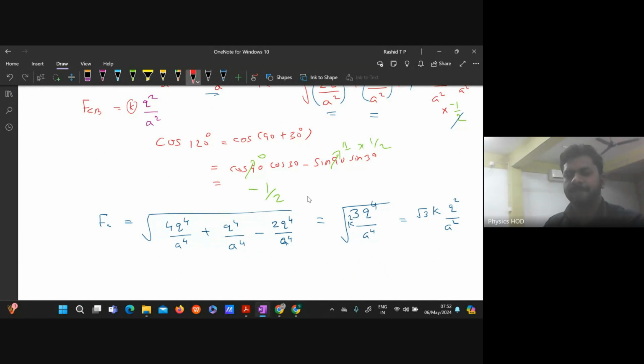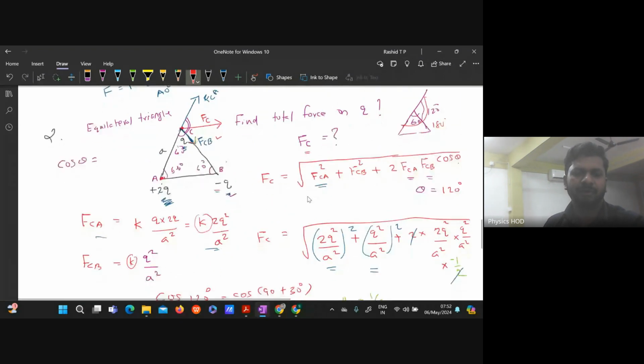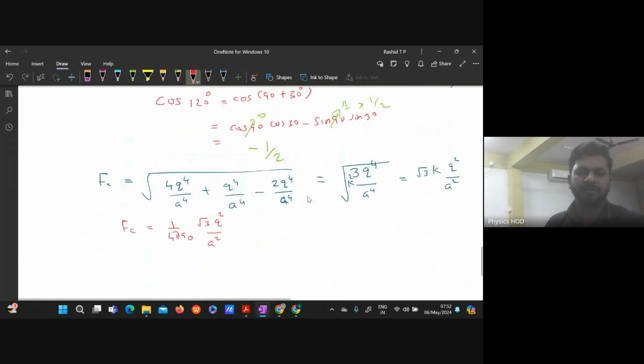Okay, fine. Actually, this is a magnitude only. This k we can put 1 by 4 pi epsilon 0 root 3 q square by a square. This is the direct magnitude only. But most of the times, since this is a force, one has to write the direction as well.